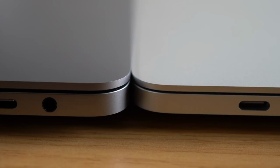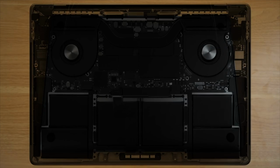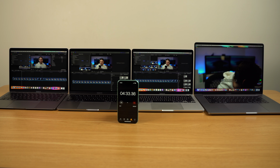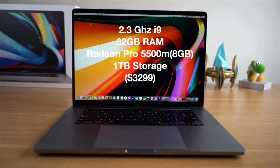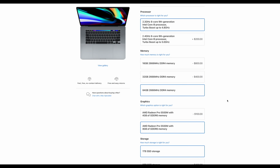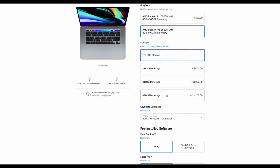The increased thickness and weight is also attributed to a better thermal design, something the 13-inch MacBook Pro is still lacking, and better CPUs, GPUs combined with that better thermal design gives us much better performance. As we saw with our video exporting test, this laptop exported twice as fast as the $1,799 13-inch model. However, this MacBook Pro is pretty maxed out. It has the 8-core i9 processor, an AMD Radeon Pro 5500M. This model can also be configured with the highest storage and RAM options, allowing you to get up to 8 terabytes of internal solid-state storage and up to 64 gigabytes of RAM.